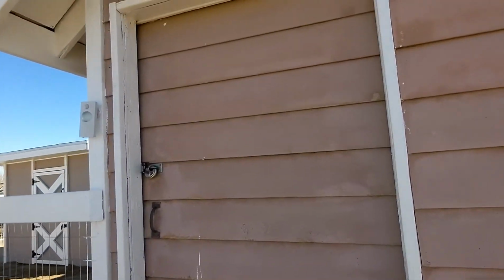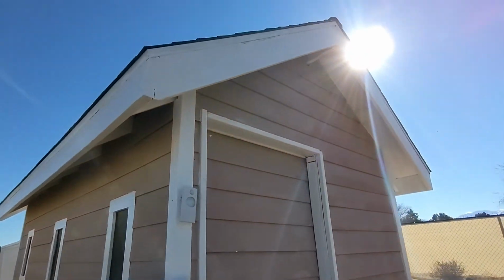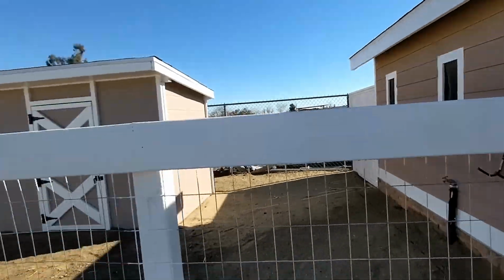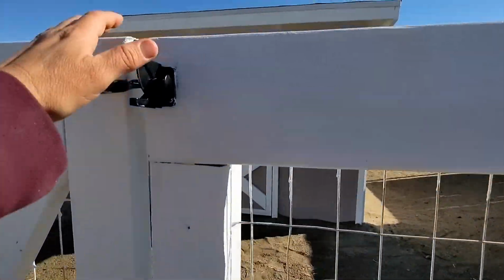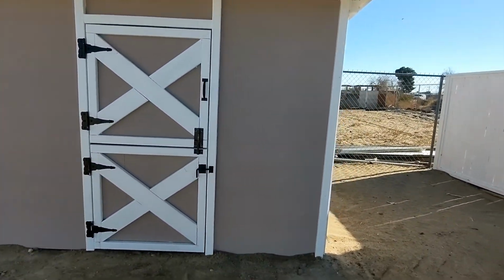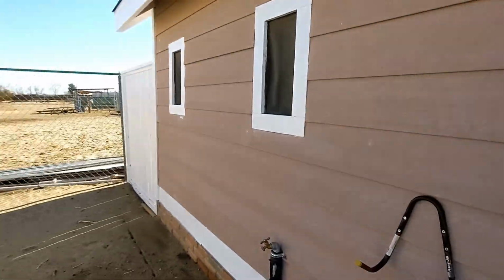So this is our shed. I'm not going to show you guys in there right now because it's really not organized and it's nothing really fun to look at. So this is our new buck pen that we just finished painting and got all set up for our new boy, who should be getting here in the next couple weeks, guys. It's getting close.